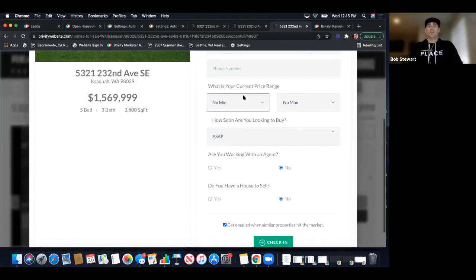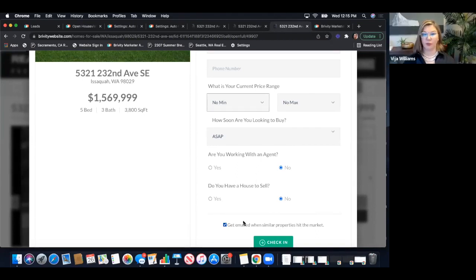Well, let's talk really quick about this current price range. This is what we call a listing alert. Some of your systems, I know Boomtown calls it an e-alert, right? But it's this idea that we're going to start to drip on this person with what we believe is one of the most effective drip mechanisms you could have for a potential buyer, via listings similar to the one they came and visited you at, right? And at the end of the day, that's what everybody wants.